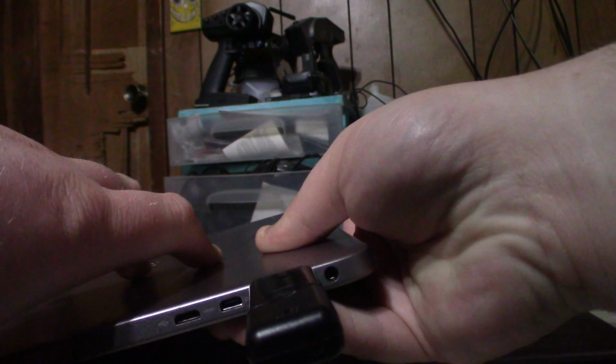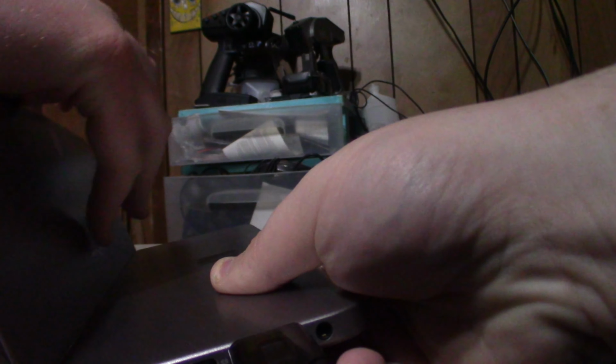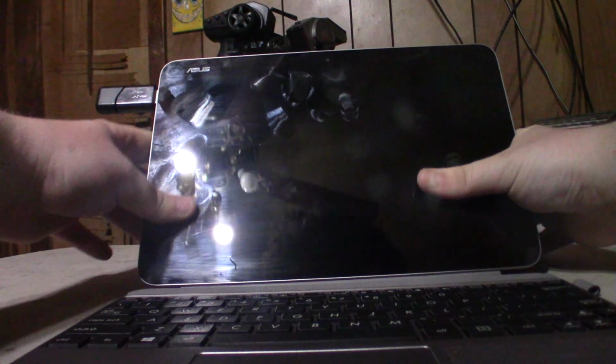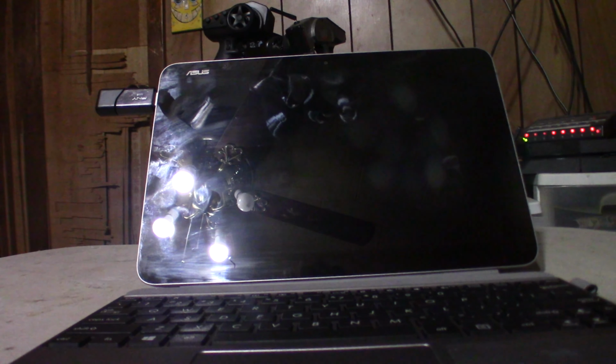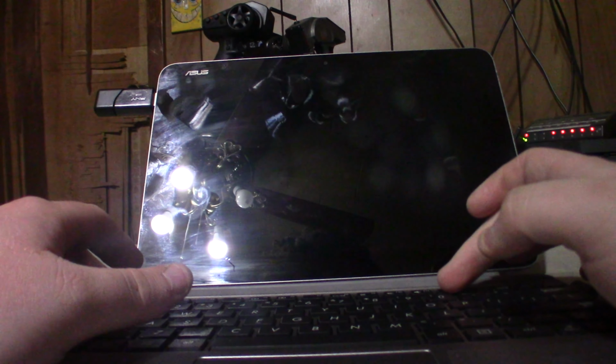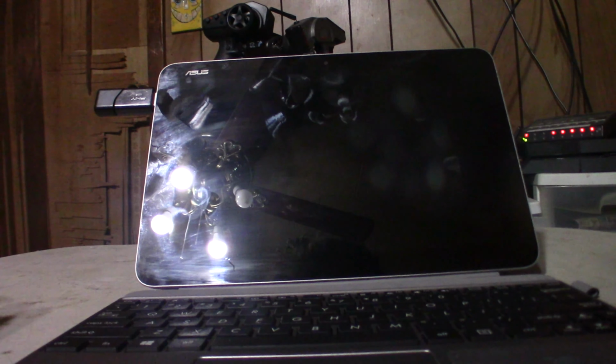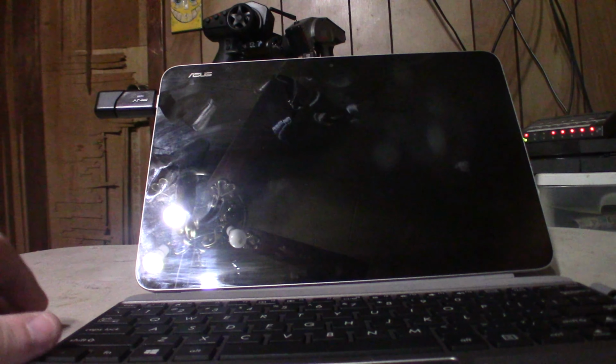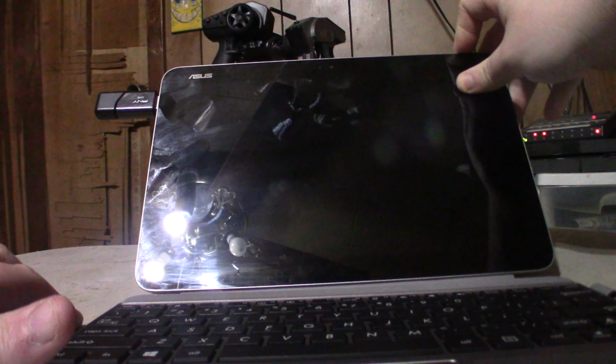Now, I'm going to go over a couple of ways that you can get into the BIOS or the boot menu. Basically, the first way you can get into your BIOS is either F1 or F2, and then there's another one called F12. And for your boot menu, there are two ways in as well. It's either the delete key over here or escape. Now, for this one, it's escape for you to get into your boot menu.